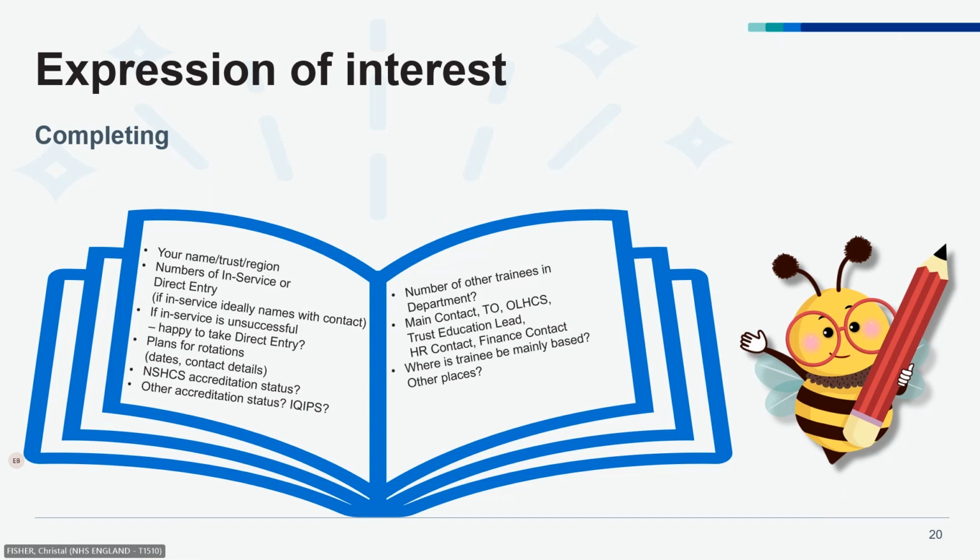Again, information on where the trainee will be mainly based, obviously with your centre, but there may well be training activities that you're unable to achieve. So just what other places you would be expecting trainees to go in order to gain that experience. And then we ask you to nominate names of people involved in shortlisting and also involved in the interviews, because as I say, we definitely need the profession to be involved in those stages.